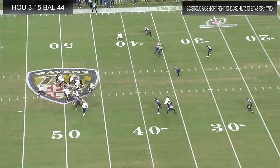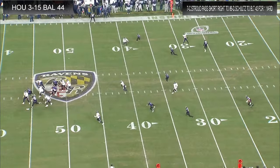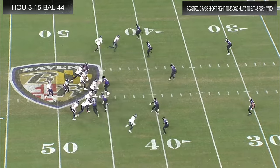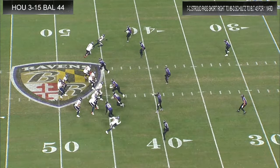Look at the pressure on the back end. You got Matter BK winning. Who is that winning up front? You got Matter BK winning. You got Van Noy on the stunt. Just look at this twist between Van Noy and Matter BK. Van Noy's going to take that gap, and Matter BK is going to come right off his butt.